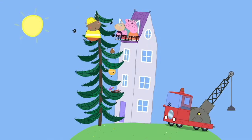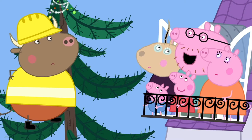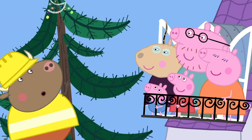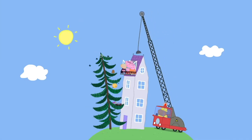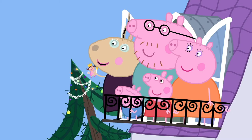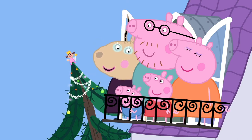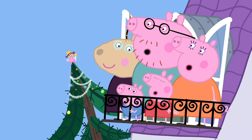Oh. I've got an idea. We'll put your house in the tree. Mr. Bull, the crane, please. Right you are! Really, Nicky? It's a tree house! Yes, it is wonderful. I have always wanted to live in a tree house. Thank you, everyone. Hooray!